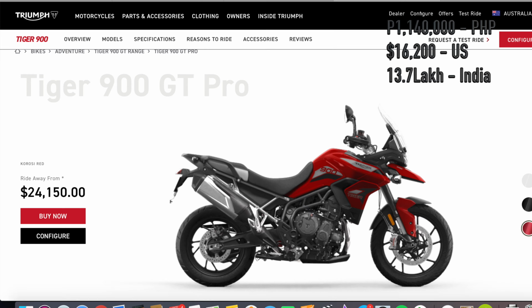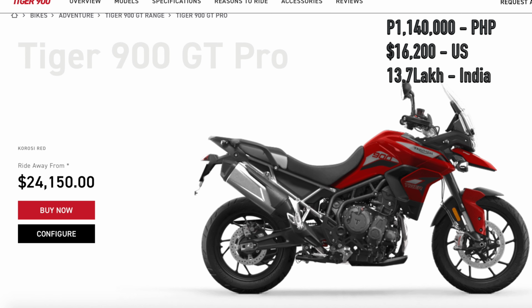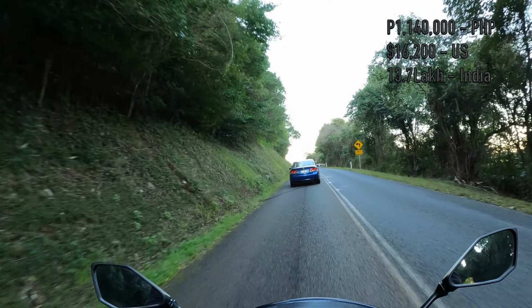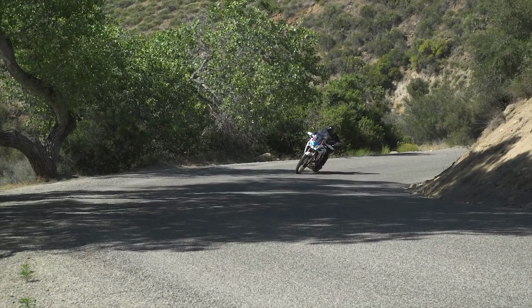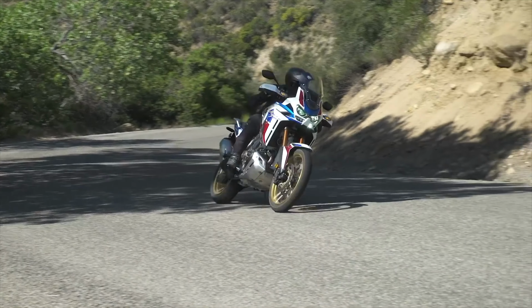The Triumph Tiger GT Pro comes in at $24,150, with again the base model coming in a few thousand less. The prices in other regions are shown as well. So in the end, you are paying a bit more for the Africa Twin than you are for the Triumph, and for that money you're getting a bigger engine, bigger tank, and a few more features.